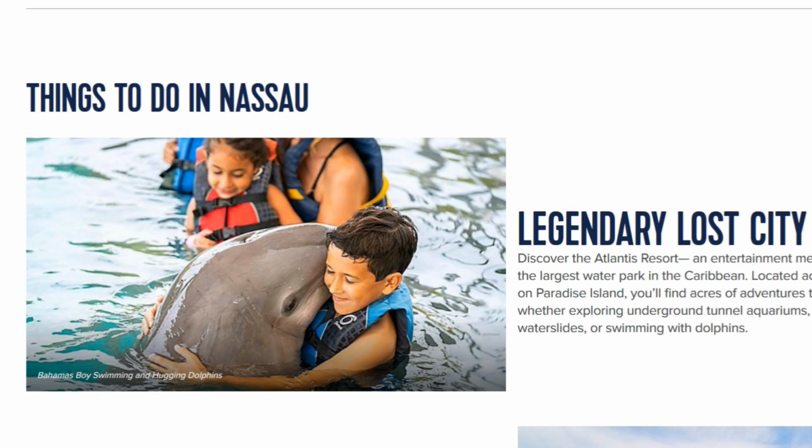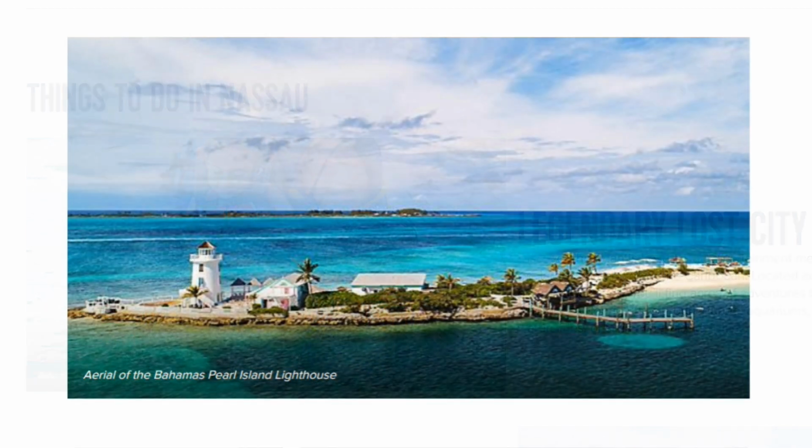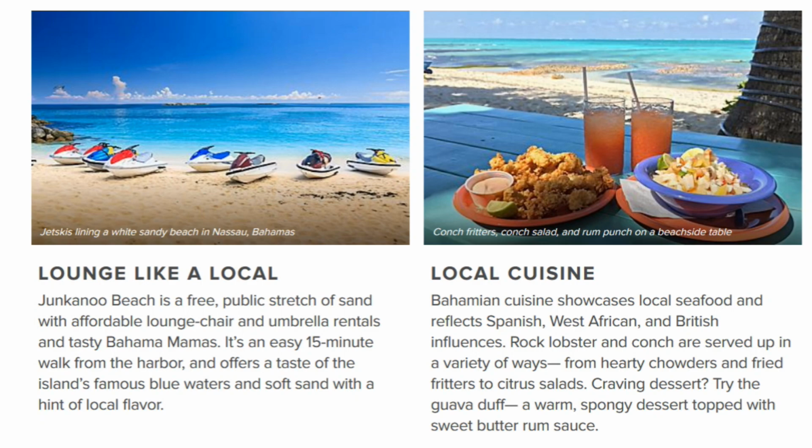What's to do here? First of all, the weather is beautiful, so when you are traveling in January, as we did, and leaving behind the cold and the snow from North America, Nassau really is paradise. It's sunny, warm, and it's just a very comforting place to visit.